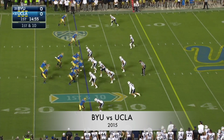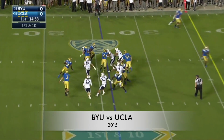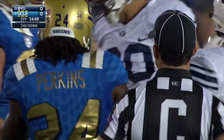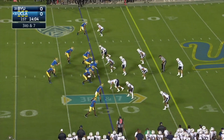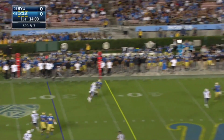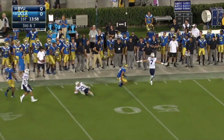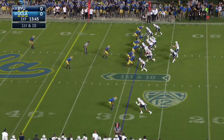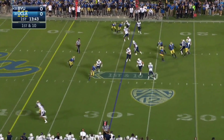Started his first two college games with a deep shot to Kenny Walker. He begins this one with a handoff to Perkins, who is shut down by Sione Takitaki. On third down, feeling pressure, he steps up in the pocket and throws incomplete. Off of the hands. You saw that note there, off to a fantastic start. Just one touchdown allowed through two games.